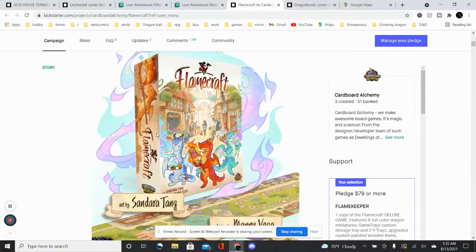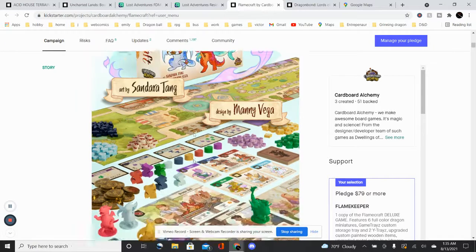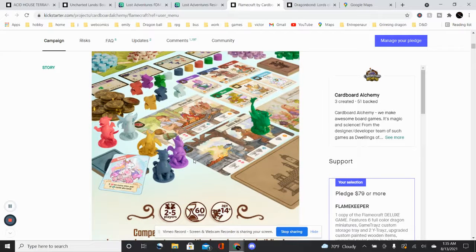But the main thing is, this is a game board, by the way, it's a long board. It's really cute. I like the designs. It's very cute design work right here.